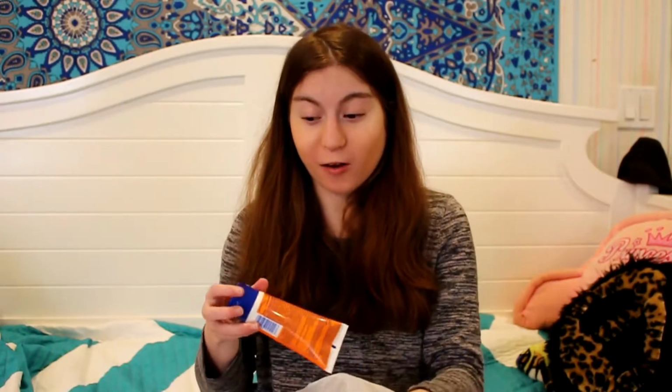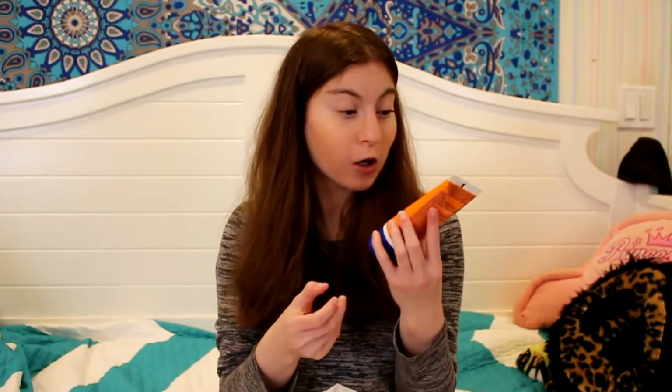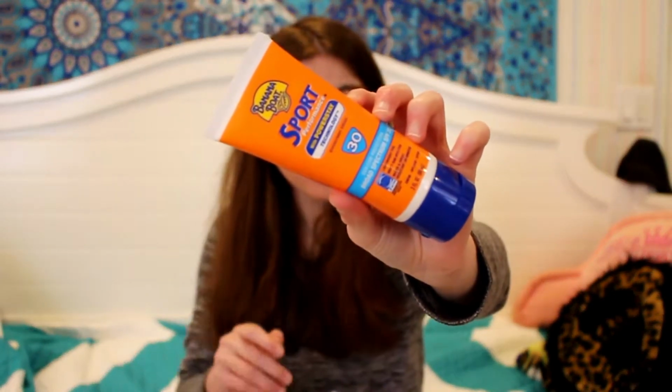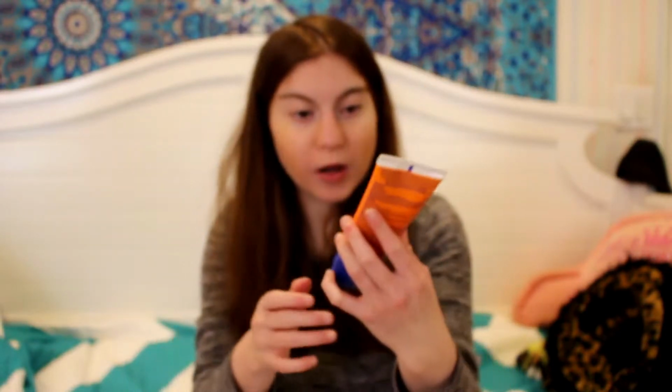Speaking of SPF, I did get a sunscreen. This is the one that I got. This is from Banana Boat. This is SPF 30. I just picked one that's travel size.